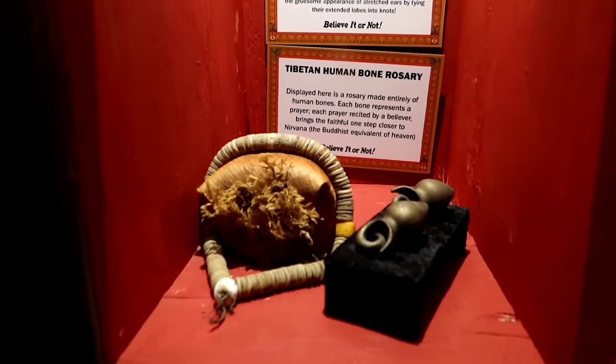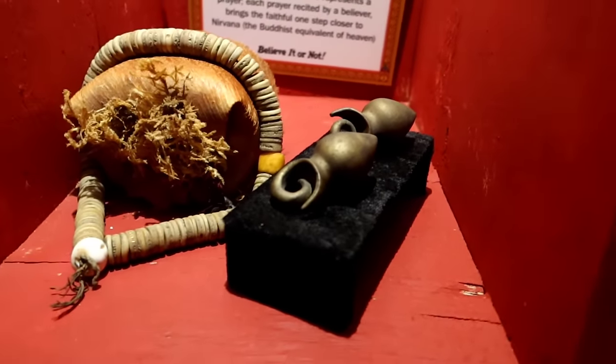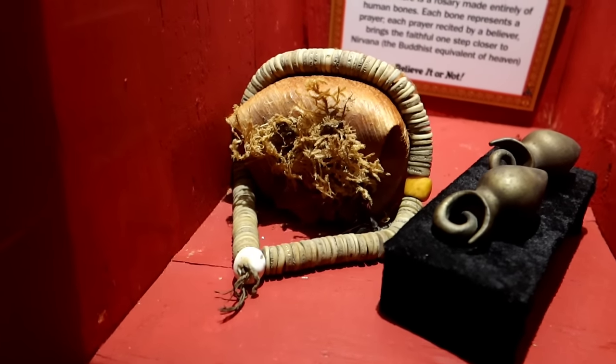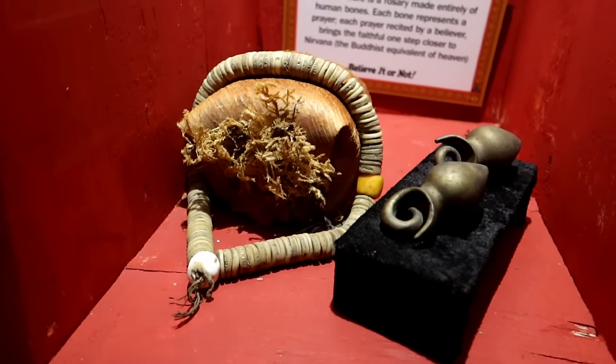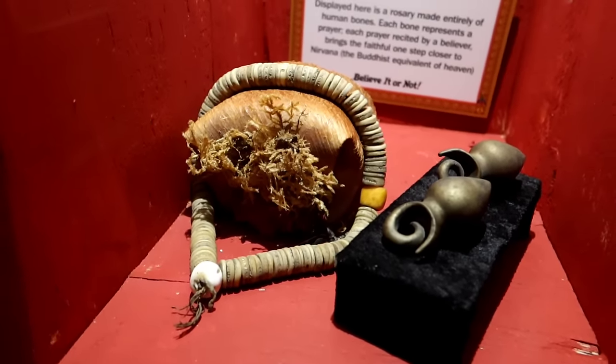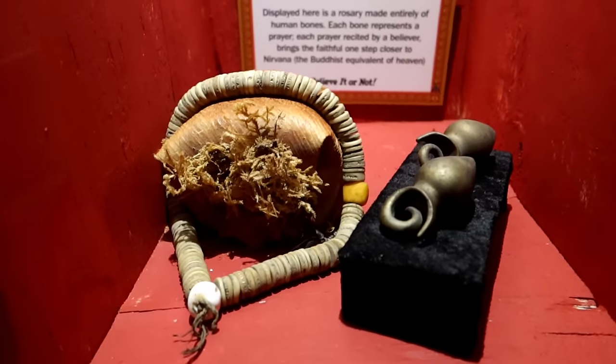Here we have cayenne brass earrings and a Tibetan human bone rosary. Wow, each bone represents a prayer. Each prayer recited by a believer brings the faithful one step closer to nirvana. Smells like teen spirit to me.